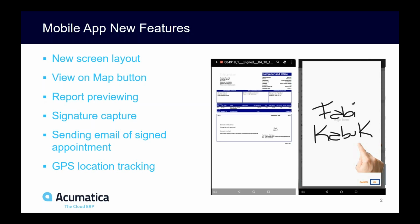Next new feature is GPS location tracking. So now, to keep a better track of the work done by your staff members, we use the built-in mobile device location abilities to accurately track in real time the GPS location of your staff member. So if the feature is enabled, every time a staff member starts or completes an appointment, or every time the staff member starts or completes a route, the GPS location will be sent to the server.